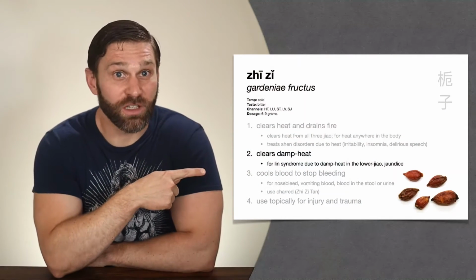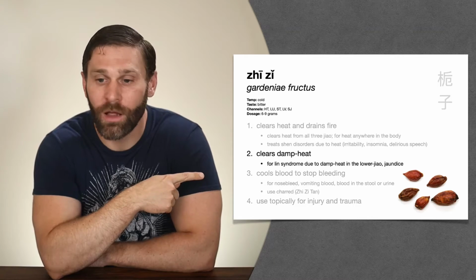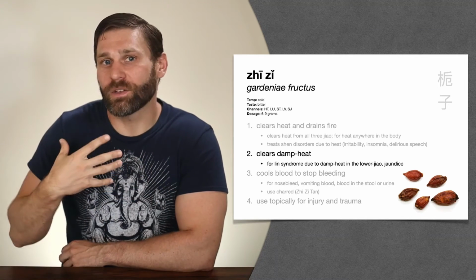So we have a very famous formula for Lin syndrome or UTI, which is called Bazheng San, Eight Rectification Powder. Like the name suggests, it has eight herbs in it. Most of these herbs come from the category of herbs that drain dampness, but it turns out one of the other herbs is Zhizi, Gardenia fructus. So we're going to see that come up a lot, that Zhizi Gardenia fructus also has an action of clearing damp heat, both for Lin syndrome and also for jaundice.